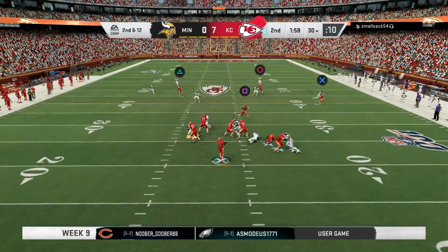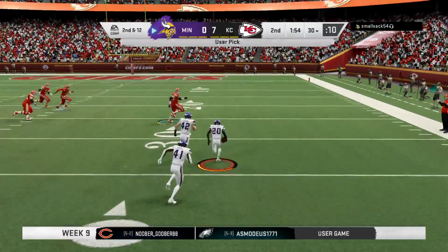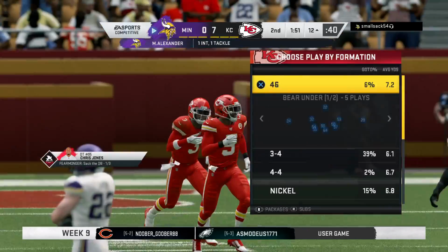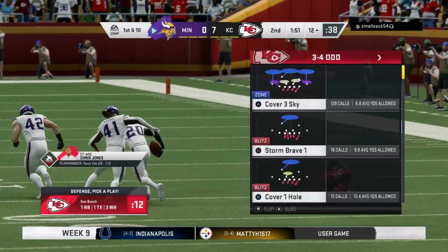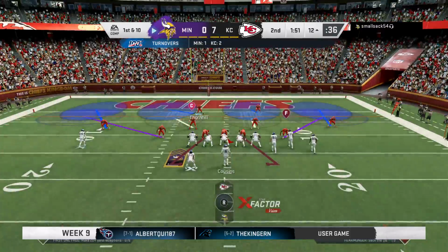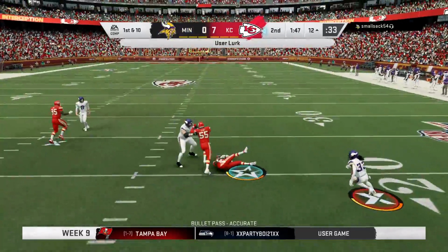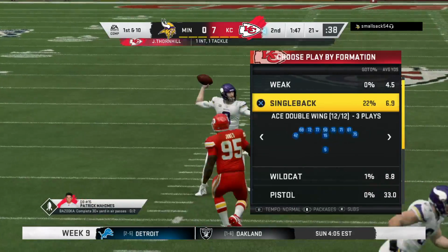On 2nd and 12, Mahomes into heavy traffic, and it's intercepted. Mackenzie Alexander with a pick. So that's back-to-back drives where they've thrown an interception. Ordinarily, we look at the offense and say, what's going on with your scheme? Maybe we should look at the defense and just give them a whole lot of credit. They've got them frustrated right now. Following the interception, Cousins and his guys are going to take over at the 21-yard line.